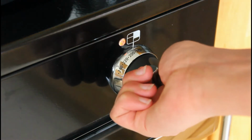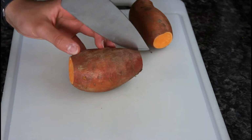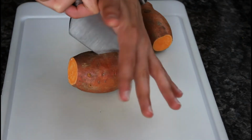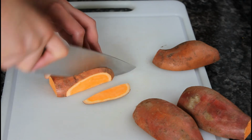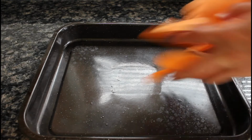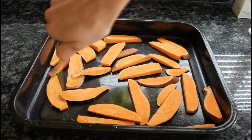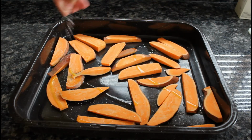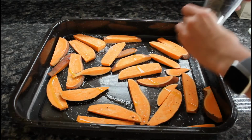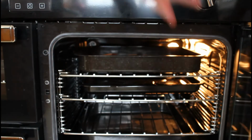Okay, so the first thing I'm doing here is preheating my oven to 180. Then I've taken both these sweet potatoes, washed them, and topped and tailed them. Then I'm going to cut them in half and cut them into half moon fry shapes. Once I've done that, I'm going to chuck them into a baking tray, and then I drizzle a tiny bit too much olive oil onto them, mix that round and put salt and pepper on them just to make them taste nice. Then I'm going to chuck them into the oven, and I think they go in for about 25 minutes.